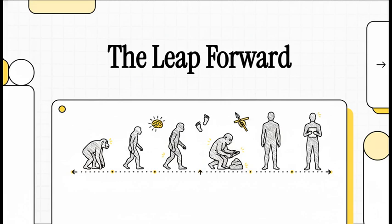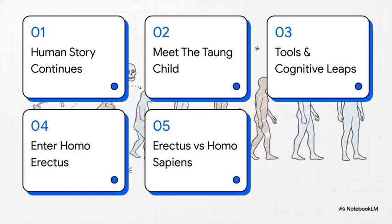Get ready, because we're going to look at some absolutely massive, groundbreaking changes in how our ancestors moved, thought, and survived. All right, let's just jump right into the agenda. Today, we're looking at how the human story continues. We'll meet the Tang child, check out early tools and cognitive leaps, enter the era of Homo erectus, and then finally compare Homo erectus directly against Homo sapiens.